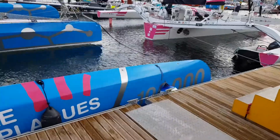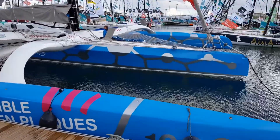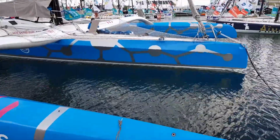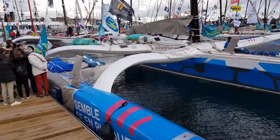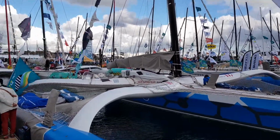Okay, now we're going to have a look at the Multi50s. Multi50 is a fast class, and this is, I reckon, one of the favourites. I reckon Thibaut Vauchel-Camas, who sails this boat, is in with a good chance of fighting for the victory here. These are real machines, capable of topping out at 35 knots. 35 knots is 65 kilometres an hour, maybe 70.